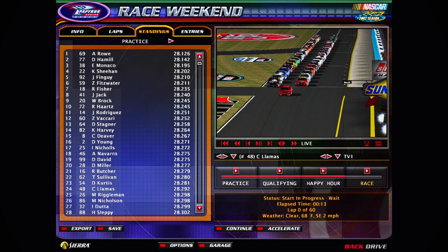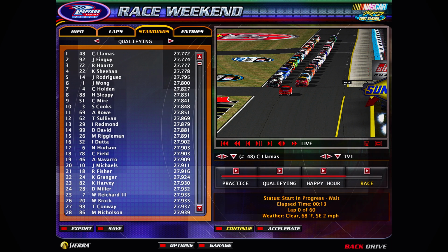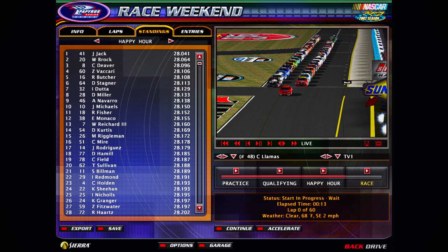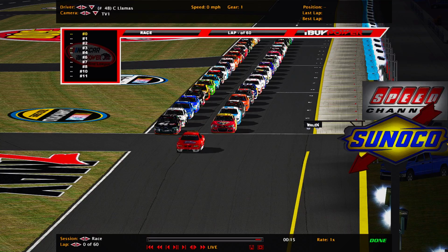So practice, Alexander Rowe has a 28.126 as our front row consists of Cody Lamas in the 48, who had an interesting encounter to the finish last week for the 500, and Jeffrey Finguy on the outside. Happy hour then was taken by Jimmy Jack. So let's go ahead and get these cars rolling.